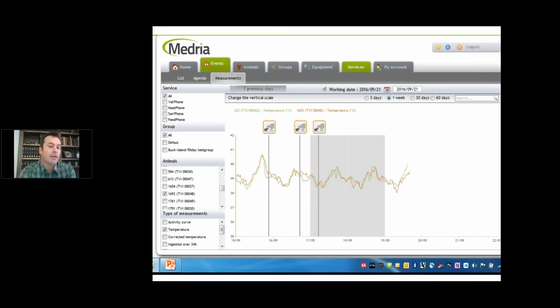I can see if they're overheating, I can see if they're lying down, and you can see this is a typical daily profile, heating up in the day. This is in centigrade, but that's about 103 to 104 degrees Fahrenheit. Those are cows in heat stress when they're that hot, and that's pretty typical in Florida. Maybe one of the reasons we get so much calf loss.